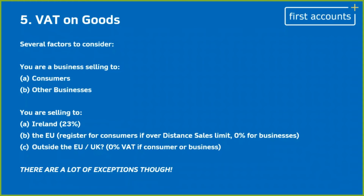If you're a business in Ireland selling to other businesses in the United States, Canada, anywhere outside the EU, it's again 0%. You don't have to worry about VAT. And again, with VAT law, there are a lot of exceptions. So if you have very complex transactions where you're selling to other businesses around the world and you're not sure, I would highly recommend you get advice from an accountant, either in the jurisdiction that you're selling to or in Ireland.